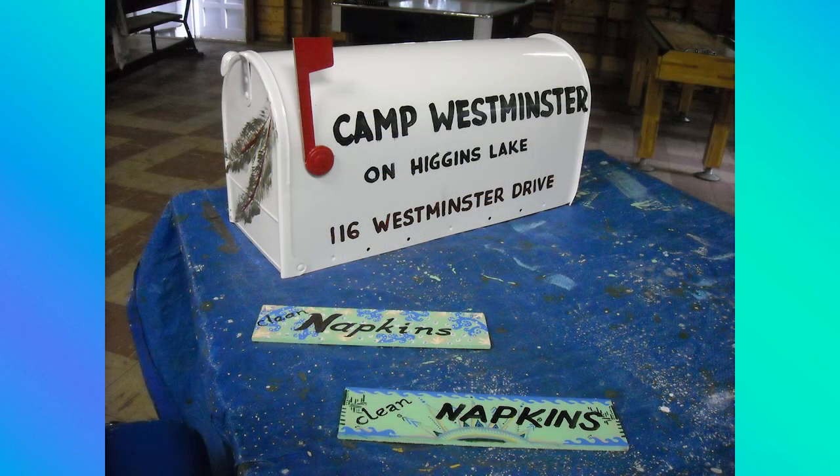They also needed their mailbox painted, and they use cloth napkins so they keep track of which ones are used and which ones are clean. So they needed a clean napkin sign.